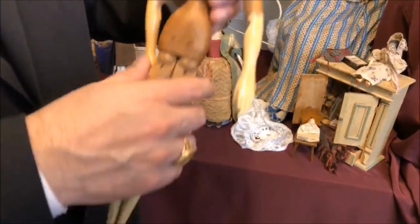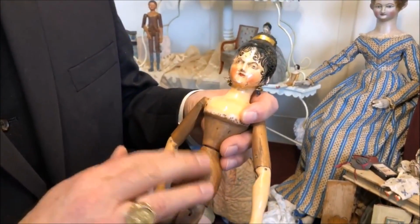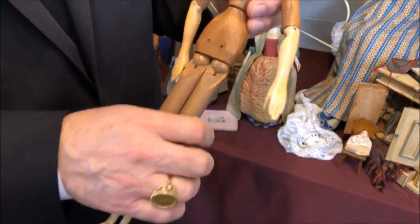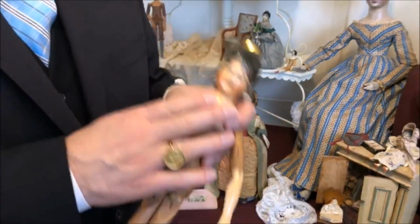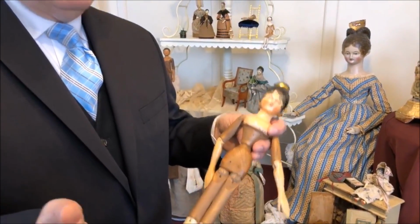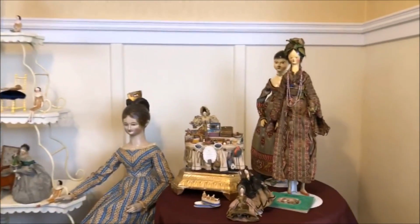Incredible. And you can see how much fun this would be for a child to play with. This doll does have a lovely wardrobe, but it's right now in conservation. I want to share it while it's like this. We do have a lot of dolls in the process, and we will be busy till the day we die, working on them. Yes, a doll collector's job is never done.